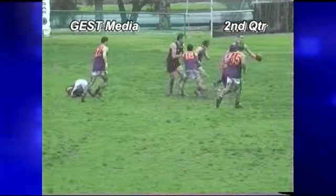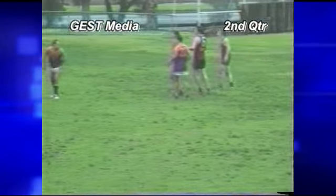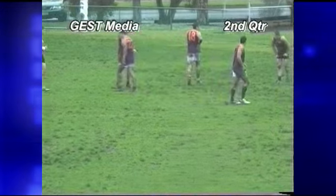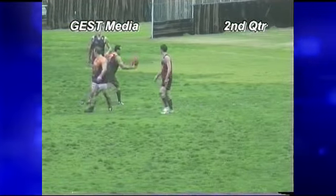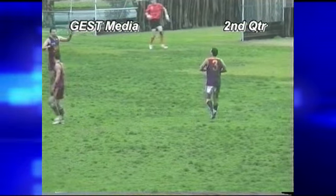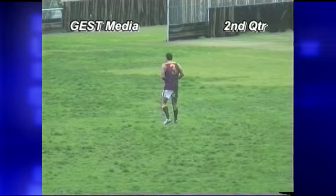Well, Coley's thrown out after he handballed the ball away, and a clear free kick from here. The umpire agreed with us, and Joshua Coley just inside forward 50. I wouldn't think any chance of getting the distance from there. No, not at all, Eric. He's got a bit of the foot.